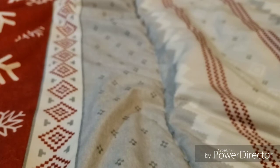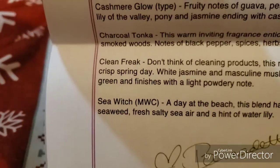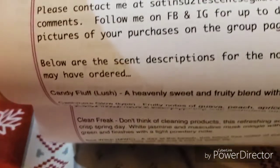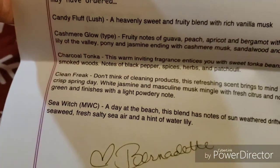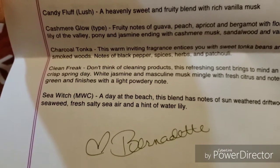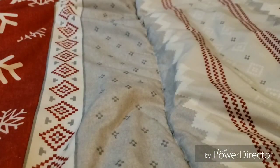And then it goes on to say you should allow a 2-week cure time from the pour date for optimal scent throw. Please keep out of reach of babies, children, fur babies. Has her email address for questions or comments. And then, which I thought was really amazing, on the bottom it says, below are the scent descriptions for the not-so-obvious scents you might have ordered. And then she went ahead and put in some scent descriptions. That is awesome that she definitely took time to personalize my order.